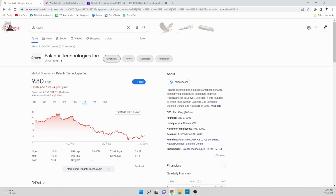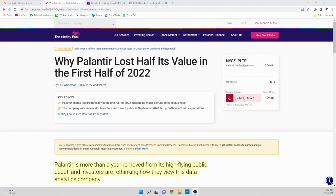This is a stock that needs a lot of investment and a lot of growth, and growth companies over the last year, or probably 8 months, have been absolutely destroyed by all the concerns in the market: inflation, interest rates rising, just everything going on has beaten down stocks like Palantir, and Palantir has been no exception. So we're going to walk through a quick article here.